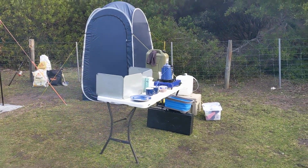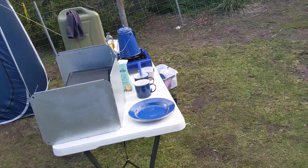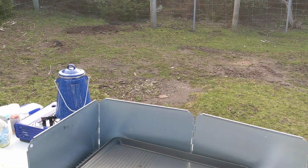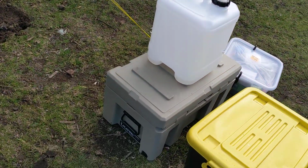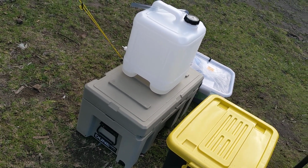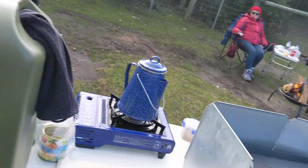That's our table set up there. We got a twin burner. We cook everything on there. That's the twin burner there. What else? We got the Dune. Again, another Dune product. We actually got that at a bargain price. Not sure what's going on there, but anyway.